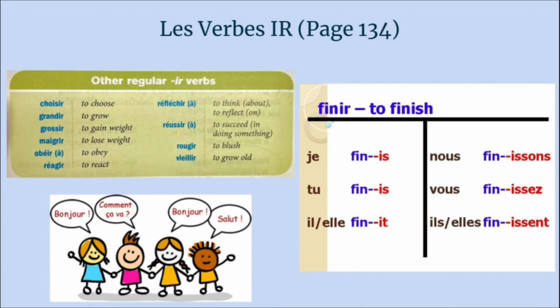So next we have IR verbs, how to conjugate them, and some other regular ones that you might run into. So right here we have finir, this is our model. Your endings: you're going to replace that IR with is, is, it, issons, issez, issent. Or Mad Minor has her little song. I'm not going to sing it, but it goes like is, is, it, issons, issez, issent. So there's your IR endings. Hopefully you can think of the song that she sings. This shouldn't be super difficult. These endings are really similar to avoir and naître.